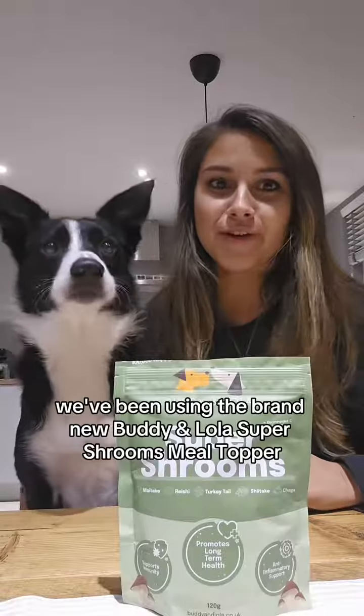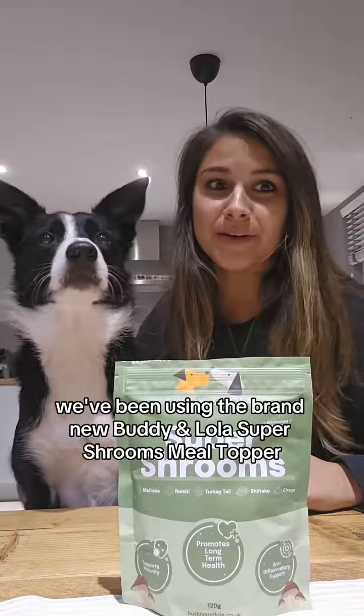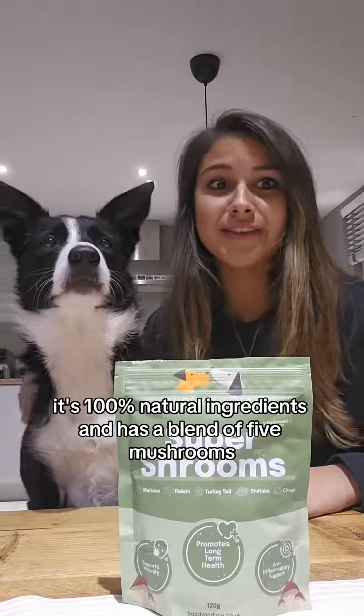We've been using the brand new Buddy and Lola Super Shrooms meal topper in Siri's regular meals and in her enrichment. Siri's been loving the tasty addition and it has so many benefits. It's 100% natural ingredients and has a blend of 5 mushrooms. This creates a powerful blend of antioxidants and essential nutrients to support your dog's vitality and well-being.